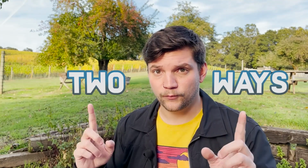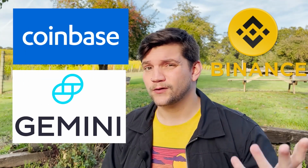I'm going to break this up into two parts, so feel free to skip ahead if you don't want to self-custody your assets. There are two ways of having cryptocurrency. Either you have self-custody in the form of a hardware wallet like a Ledger or a Trezor, or you have a custodial wallet where you store your cryptocurrency on an exchange, basically like a crypto bank. Examples of this would be Coinbase, Gemini, Binance, and so on and so forth.